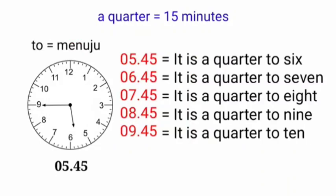Sekarang menggunakan to atau menuju. Look at the picture, perhatikan gambar ya. Jam 5 lewat 45. It is a quarter to 6. Itu artinya 15 menit lagi menuju jam 6. Jam 6 lewat 45. It is a quarter to 7. 15 menit lagi menuju jam 7. Jam 7 lewat 45. It is a quarter to 8. 15 menit lagi menuju jam 8.